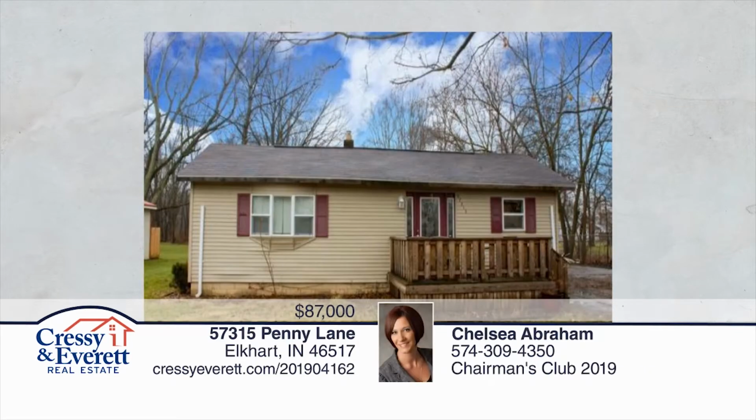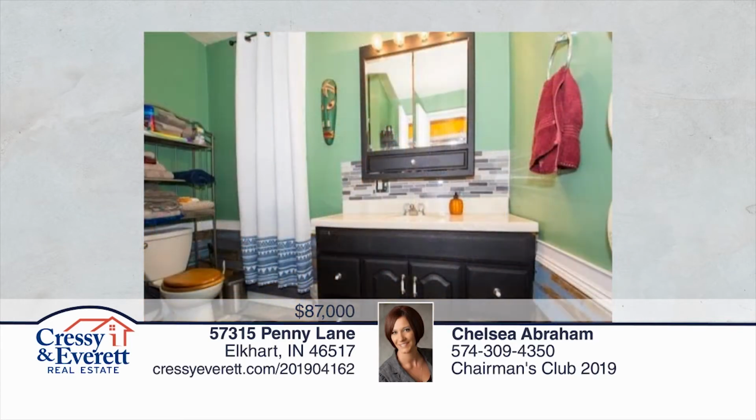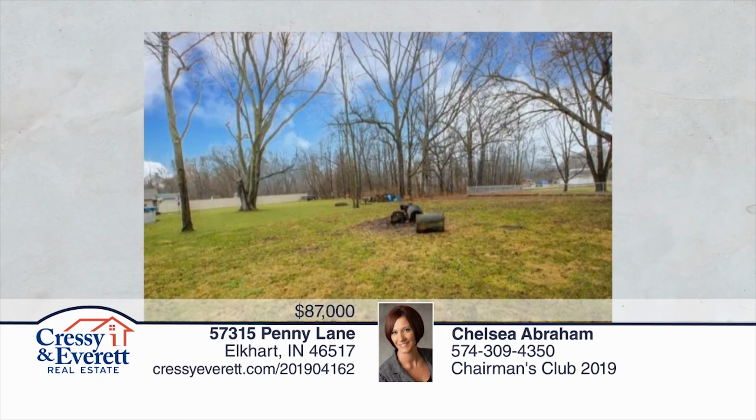You don't want to miss this cozy ranch located in Jimtown School System. This two-bedroom home is perfect for someone who wants to downsize or for someone who is looking for a starter home. The kitchen has plenty of cabinet and counter space overlooking the nice formal dining room. Chelsea Abraham has the keys and would love to show you everything in person. Call now to schedule your private showing.